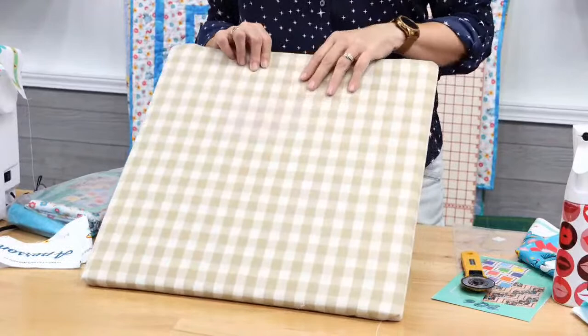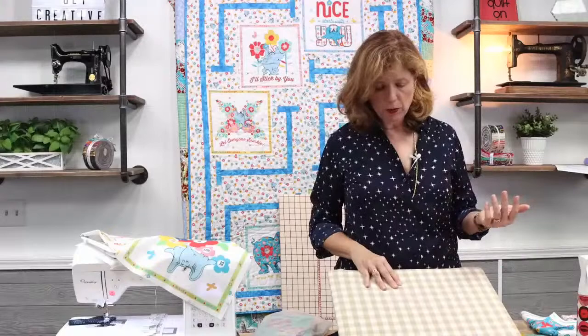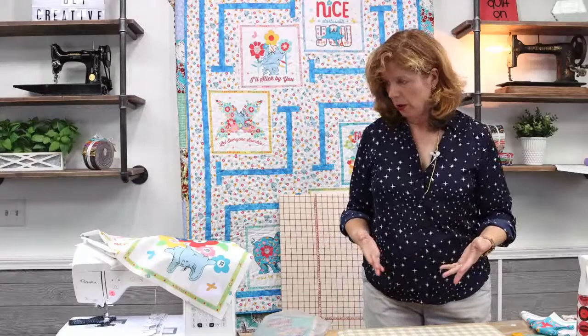So I think my point here is that if you're going to get a new ironing board cover, if you just want to cover your old one, consider looking for something that either has stripes or gingham, because that really helps you line your blocks up straight. And this is all I use for ironing.